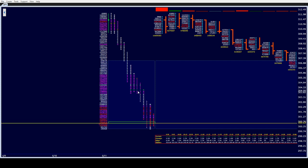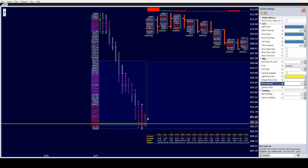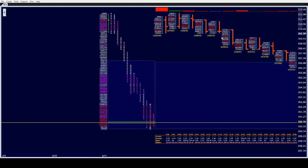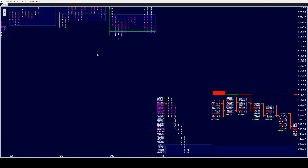And we're looking at the market profile of the SPY ETF here on Window Trader. I am in, I think, 17 tick increments to show you today, as we have a tremendous gap lower.